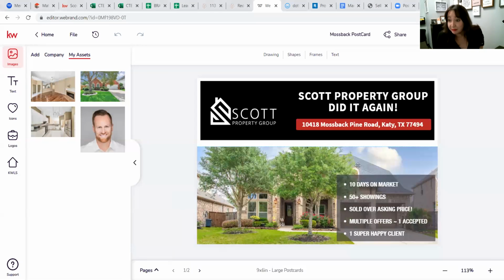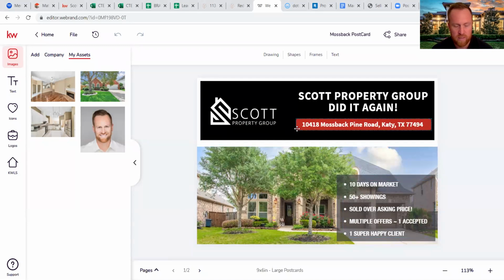Yeah. So this is our postcard right here. I don't know if you can see the whole deal. This is obviously in Command, and we just modified it. It's got our logo on there, and then we brag about the stats. So this is basically a just listed, just sold postcard that we do.